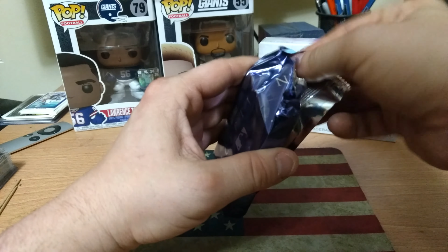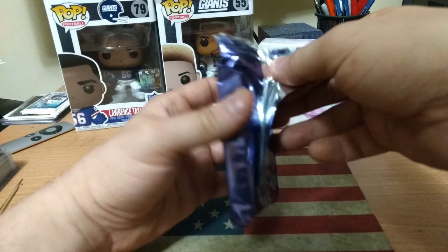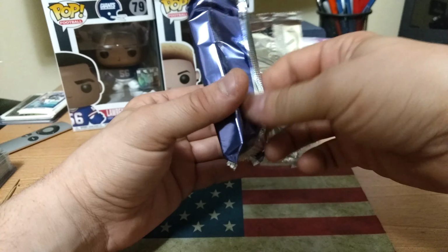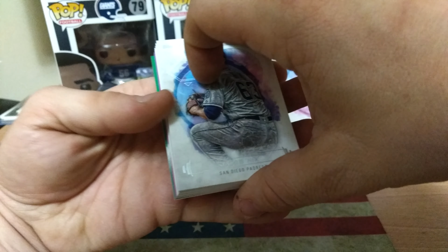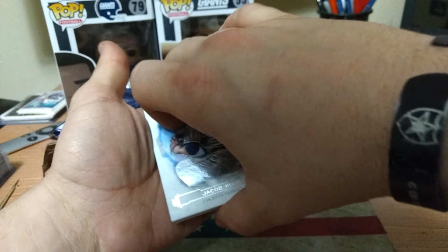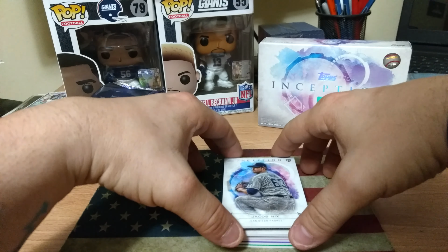Nice, Ortiz for Red Sox. I don't know if he signed for Red Sox. I know he signed Twins. I heard Dustin say that. That would still be a cool hit. I don't know how these cards are, so we'll just have to go from the top.